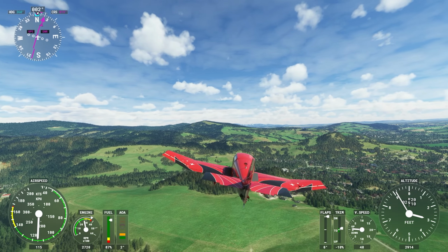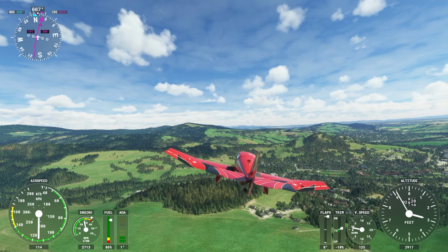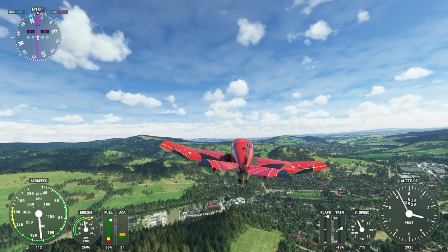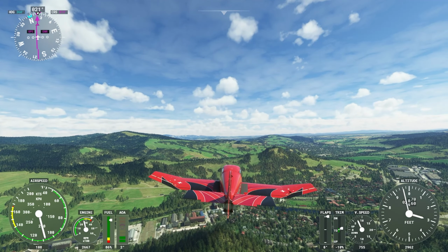Right, we've arrived and I didn't even notice. We now want 19 degrees for 3 minutes 40. I didn't see a river. Where's this river? Oh, there it is there. Okay, I see it.